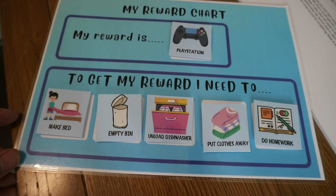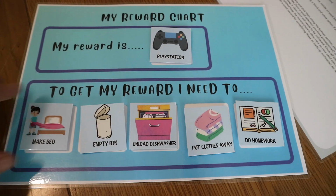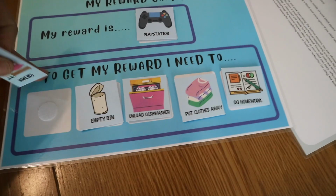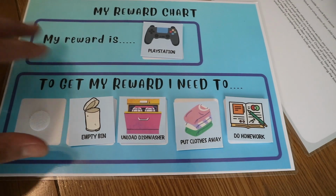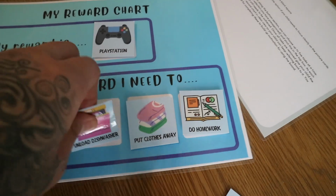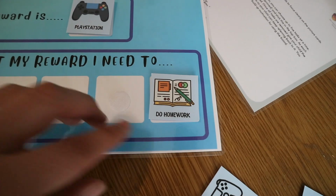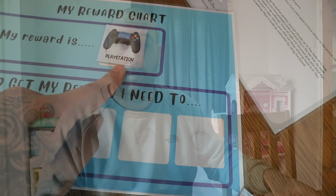So this one's fairly self-explanatory. To get the reward of going on the PlayStation, they would have to make the bed. Okay, that's an early morning. You would take that off when it's done, keep this visual aid in view all the time, empty the bin, and obviously work your way through. Once you get to the end, they can visually see which tasks they've done and haven't done. Do homework would be after school, and then PlayStation time. This one is quite a simple reward chart.